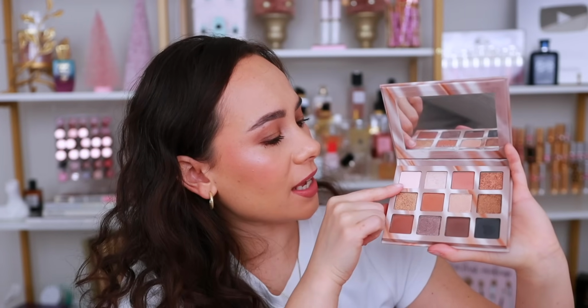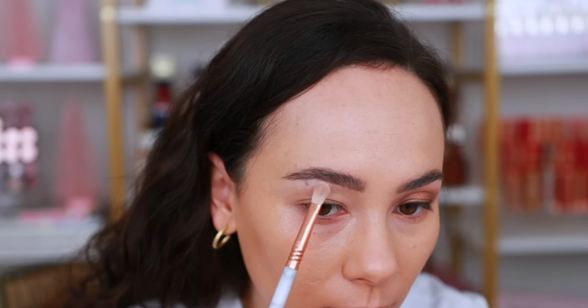I find that particularly the mattes require a lot of building up to get it to the depth level that I'm looking for. It is, like I said, the palette that I used today, but I just felt like you can hardly tell I put the black. I really tried to blend this dark brown in the inner and outer corner to get some depth, and it just wasn't giving it to me. The shimmers are pretty, they're smooth, they adhere to the lid, but it's the mattes that are giving me a little bit of trouble.